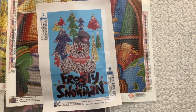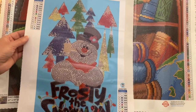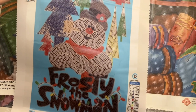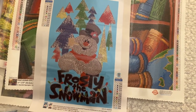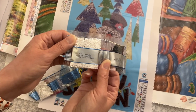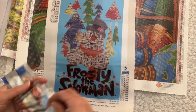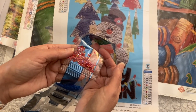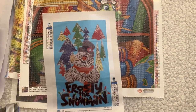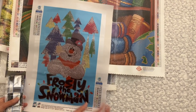Next is a find at Hobby Lobby. My Hobby Lobby finally got some Christmas stuff. And I found this one, and it's Frosty the Snowman. My grandson loves Frosty. It's got 13 colors. It's got numbers 7,000 to 6,000. And the 7,000 number is the ABs. And then there's a red AB right there. So this has two ABs, 13 colors, and is gonna be great. And it's a partial. I love Frosty. And this looks like the original Frosty.